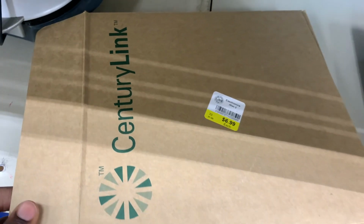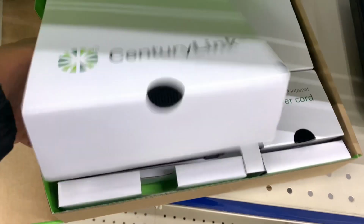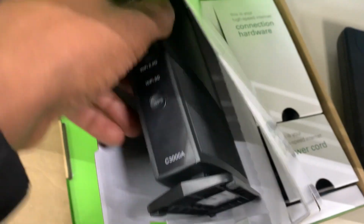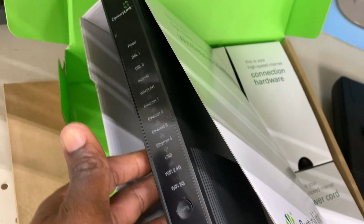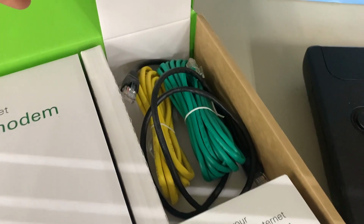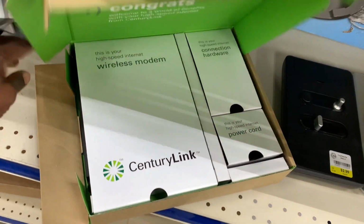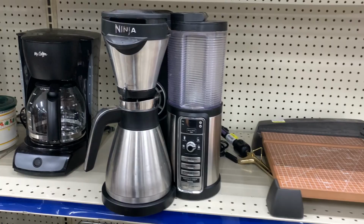So next to that, I came across this wireless modem from CenturyLink, and I'm not gonna say it was brand new in the box, even though it did include the box and everything else, but it just looked like it was repackaged. But this one should definitely bring in some good profit. I've sold a ton of wireless modems in the past. Some sell a little better than others, but since this one includes the wires and the charging cable, everything that you need, this should definitely bring in some good profit.